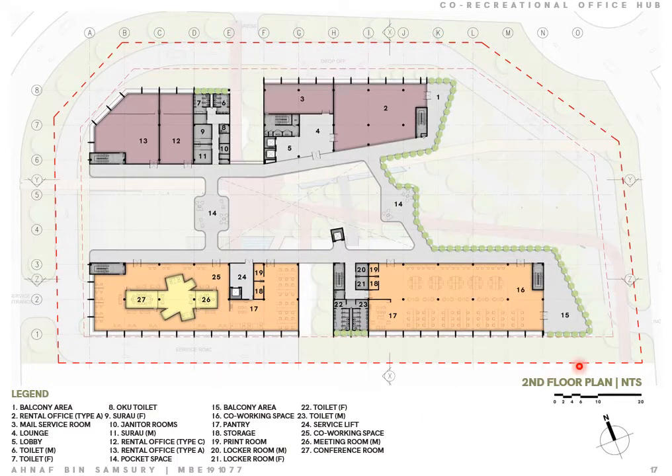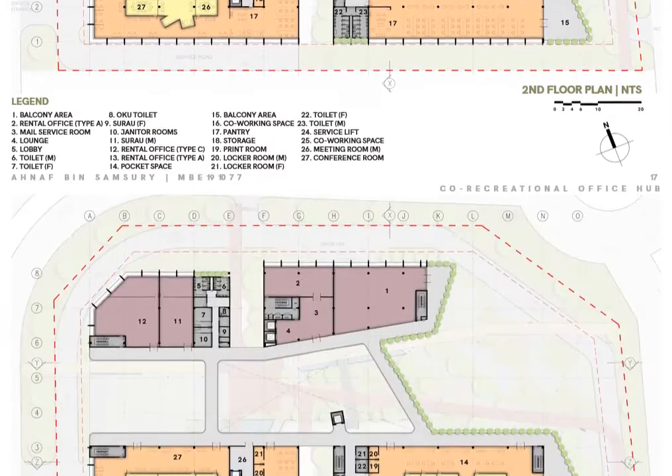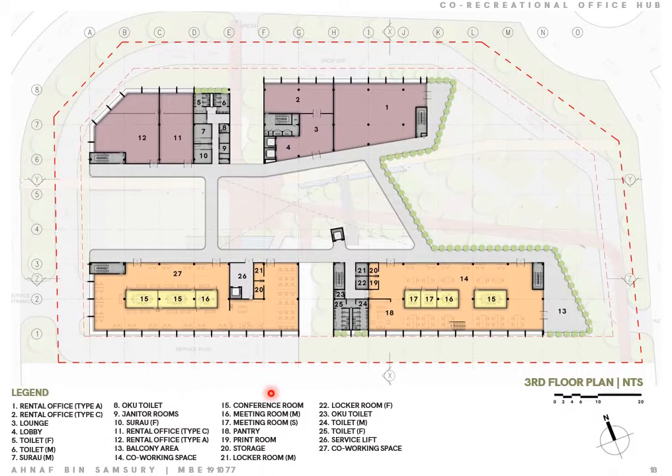This is the second floor plan for the co-working space and also the rental office. And between the co-working space and rental office, there is a working space. This is also a co-working space level and also a rental office level.